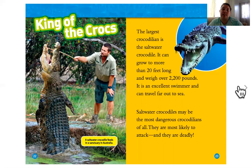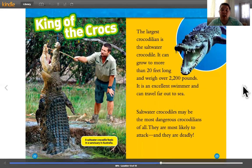The largest crocodilian is the saltwater crocodile. It can grow to be more than 20 feet long and weigh over 2,200 pounds. It is an excellent swimmer and can travel far out to sea. Saltwater crocodiles may be the most dangerous crocodilians of all. They are most likely to attack. They are deadly. Oh boy.